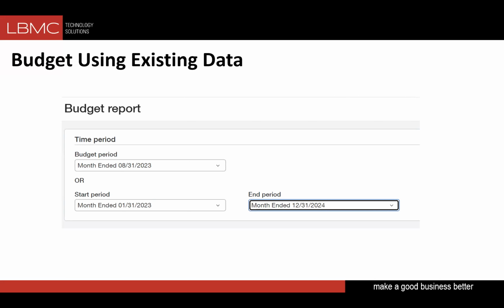Now, this is going to give me 24 periods on my template. The first 12 are going to have data in them for my current year budget. And then my second set, for my future periods, those are going to be blank.